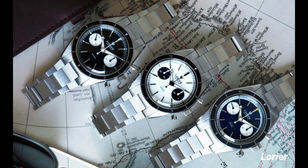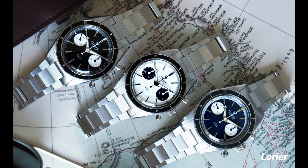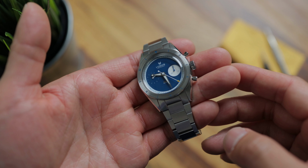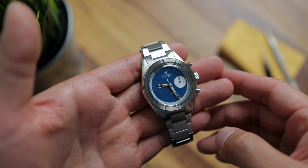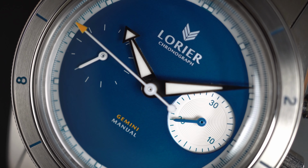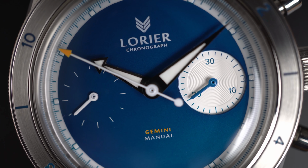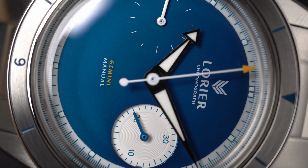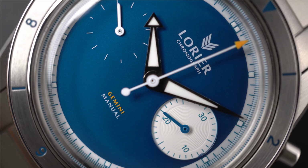The Lorier Gemini comes in classic panda and reverse panda colorways. However, what we have here is neither of those, but a limited edition collaboration between Lorier and Worn & Wound. A striking cerulean blue flows over the dial, atop of which pops a burnt yellow arrow tip of the chronograph hand, which you might recognize the shape of. It is reminiscent of the ones found on the Paul Newman era Daytonas.